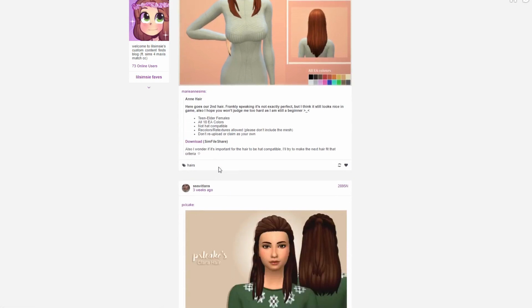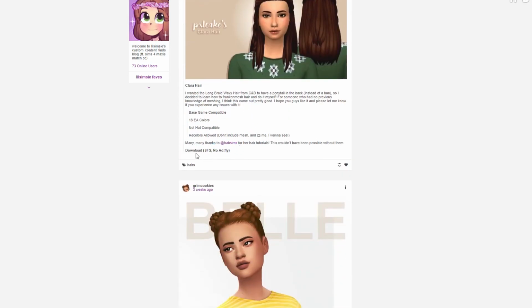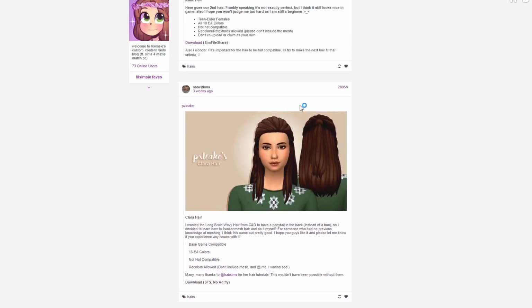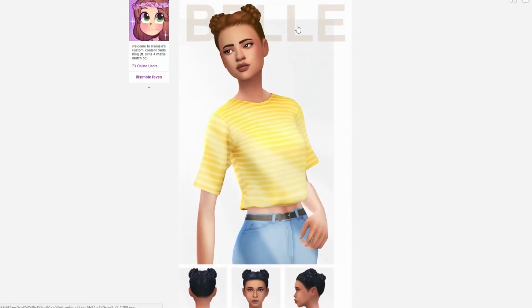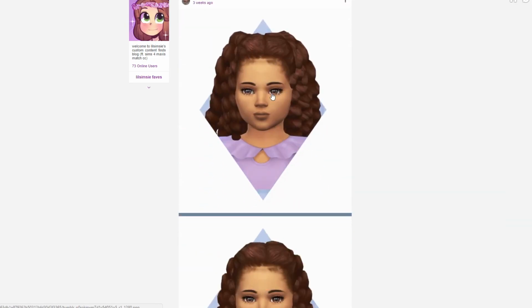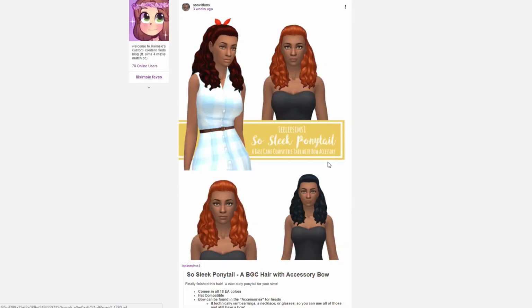The Annie hair. I like this too. I'm going to be honest. Seriously, you guys, I feel like I'm always blown away by the creators. I really am. And I like this hair too. I've downloaded this. This is a lot of fun. Yes, this is so exciting. I love it. Okay, moving on.